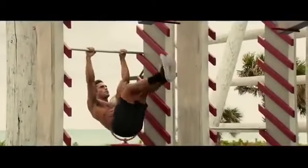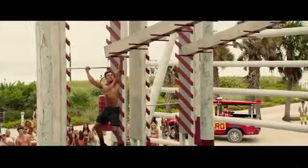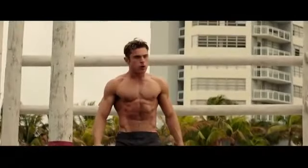Let's face it, six-pack abs are something that most men want. They not only complete a lean, muscular physique, but are also representative of all the dedication and hard work you've put in to attain them.